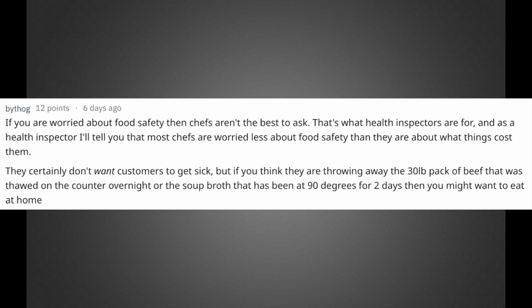If you are worried about food safety, then chefs aren't the best to ask. That's what health inspectors are for, and as a health inspector I'll tell you that most chefs are worried less about food safety than they are about what things cost them. They certainly don't want customers to get sick, but if you think they are throwing away the £30 pack of beef that was thawed on the counter overnight, or the soup broth that has been at 90 degrees for 2 days, then you might want to eat at home.